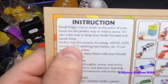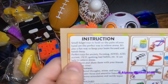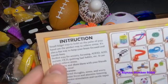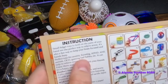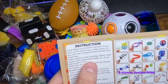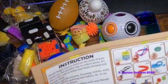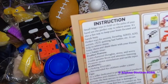But yeah, it says, I don't know if you can see that because it's too tiny, perfect for anxiety, focus, ADHD, ADD. They just put autism with like the implied trademark symbol. But autistic folks, OCD, quitting bad habits. Those in my mind kind of tie together. If you have maladaptive compulsions or other maladaptive coping mechanisms that you might want to quit for your health. Let's put it that way, because I want to keep this family friendly. It also says it can help relieve stress, but yeah, that's what these are for. It says user manual, but they don't actually tell you anything except what's supposed to be in it.